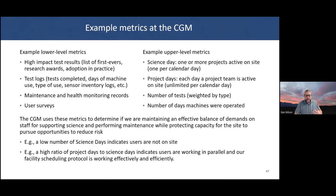We have to predetermine how we are going to interpret all these metrics. For example, a low number of science days indicates that users are not on site. We want to investigate that. And a high ratio of project days to science days indicates that we have a lot of researchers working in parallel. That's part of our facility goal, to make sure we can keep multiple teams working at the same time in different areas of the lab. It means we're working effectively and efficiently. Next slide.